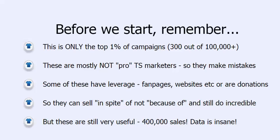Before we dive into the data, just remember a few things. Firstly, this is only the top 1%, or maybe even the top 0.1% of campaigns. So we're talking like 300 or 400 out of probably well over 100,000 Teespring campaigns that have been launched. And so even though it's the best campaigns, the best data that we can get access to, and so it's very useful, it is still a relatively small sample size.